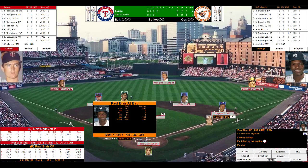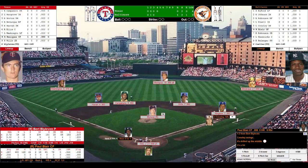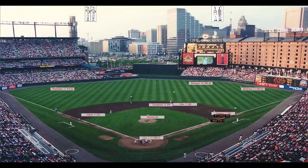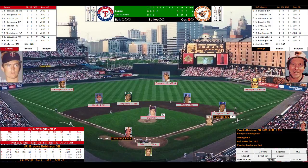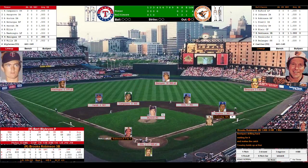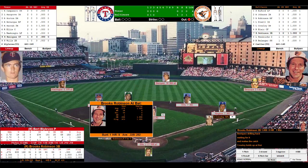Paul Blair comes to the plate. He's 0 for 1. Excellent speed at the plate here. Rangers will try to turn 2 if they get the opportunity. The windup and the pitch to Blair. And that ball sent out to right center field. Beniquez makes the catch. Crowley retreats back to first base. Again, Beniquez is a 10 out of 10 for range, 8 out of 10 for arm. Very good in 1977. Brooks Robinson steps to the plate.